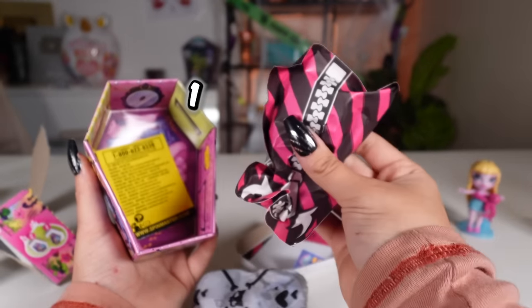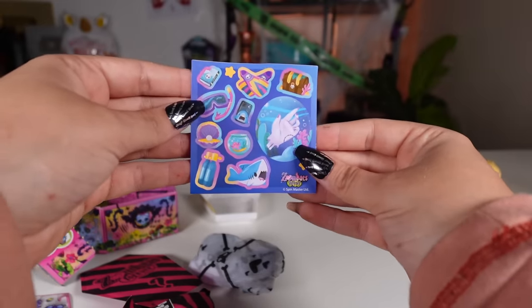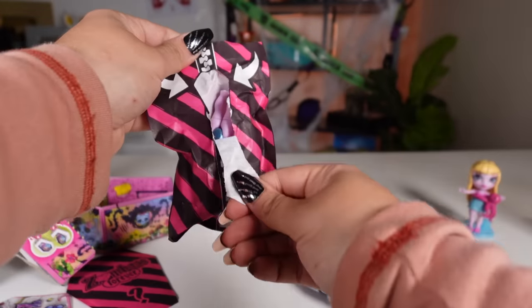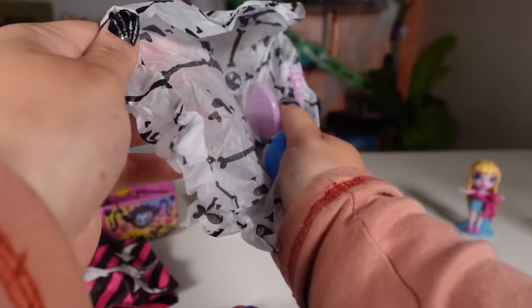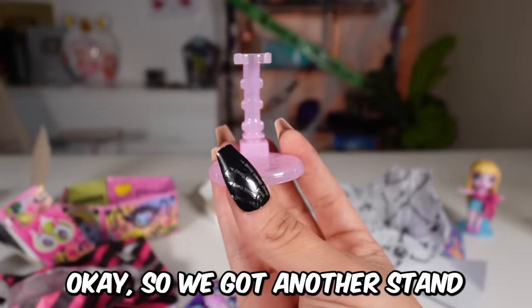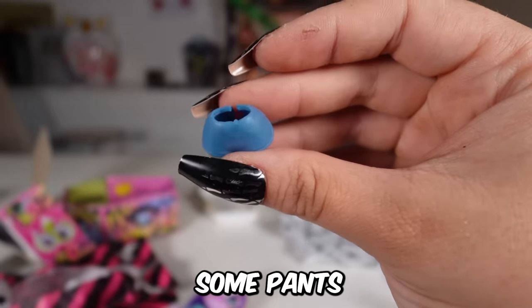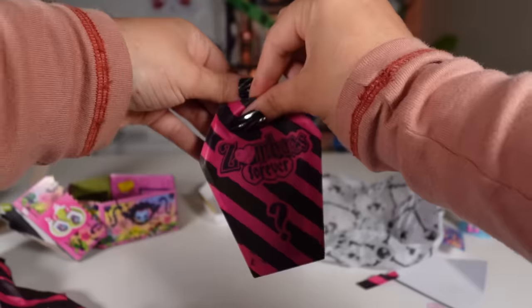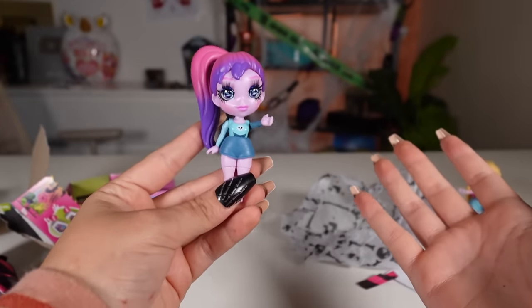Mystery bag one, mystery bag two, and mystery bag number three. Okay, so we have some stickers. Let's see who this is. She looks even cooler. Whoa. Okay, so we got another stand, some goggles, a shark, and some pants. And our third mystery bag. We got She's Got Bite, but sadly, she's not a rare.